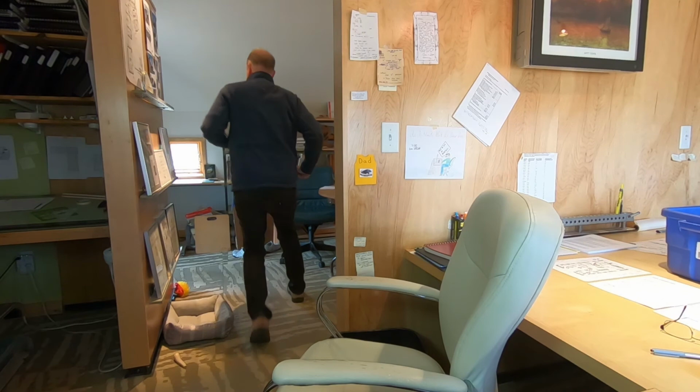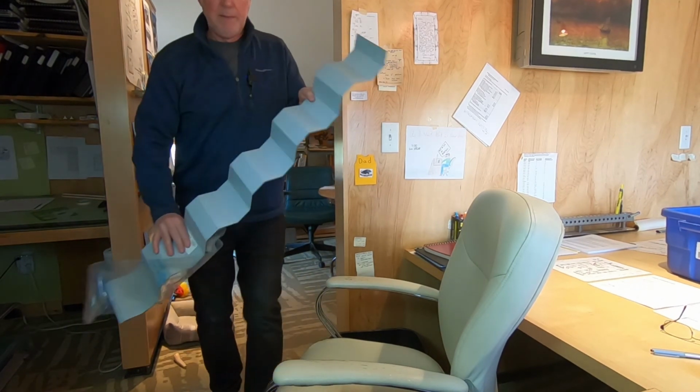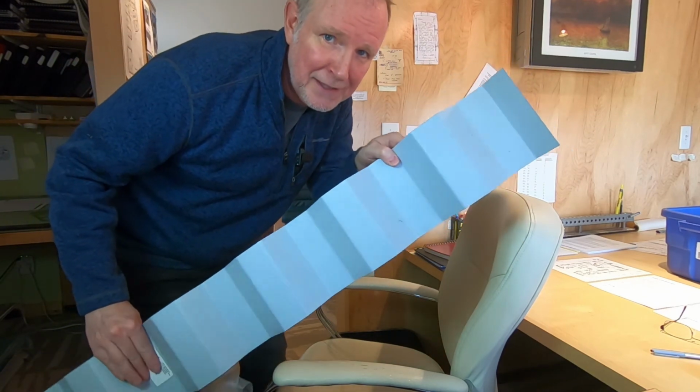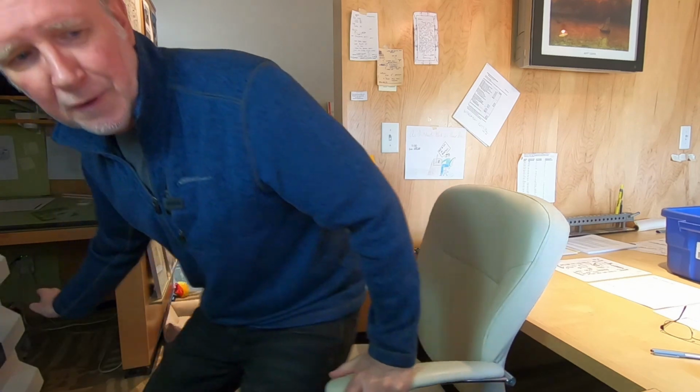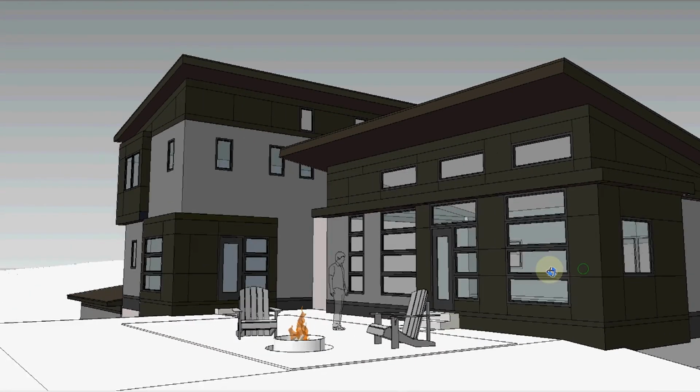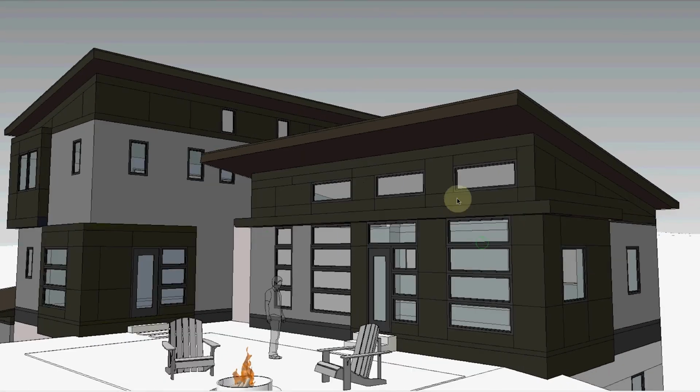I'm looking at a corrugated metal, but a larger corrugated metal. Something maybe not as big as this, but not your typical corrugated metal that you'd think of. And then use larger metal panels as accents. And again, this one does show that defining that roof edge, which I kind of like.